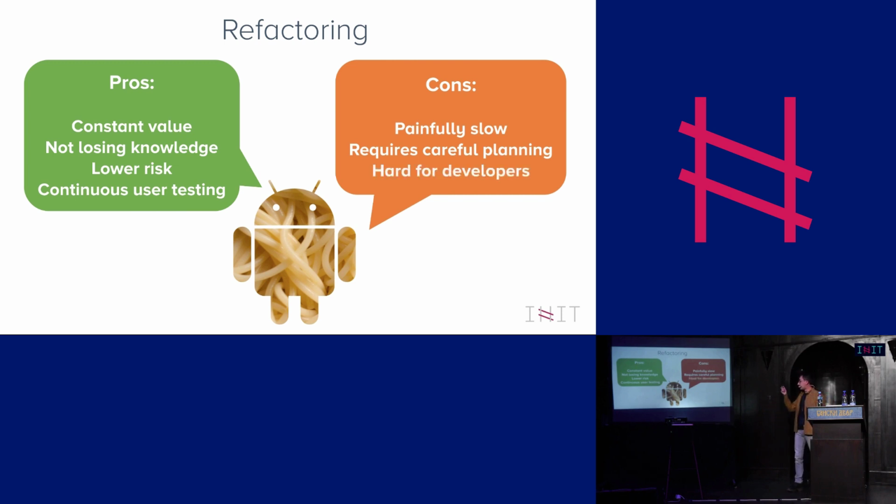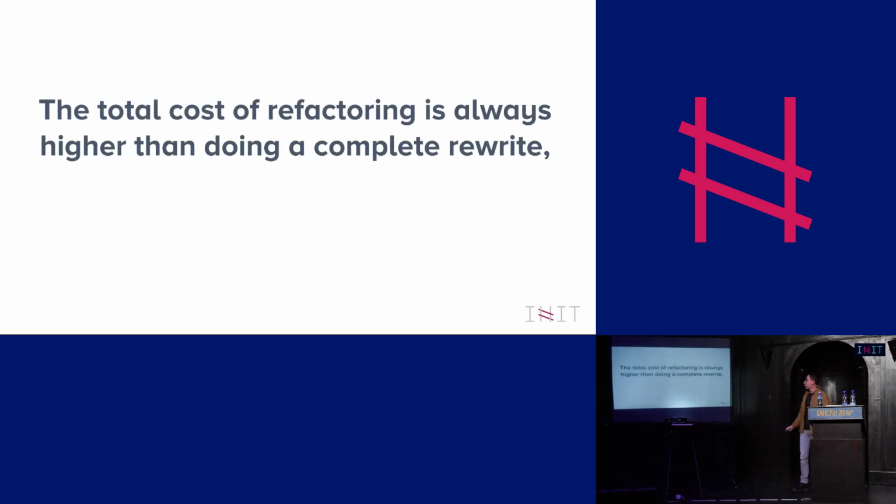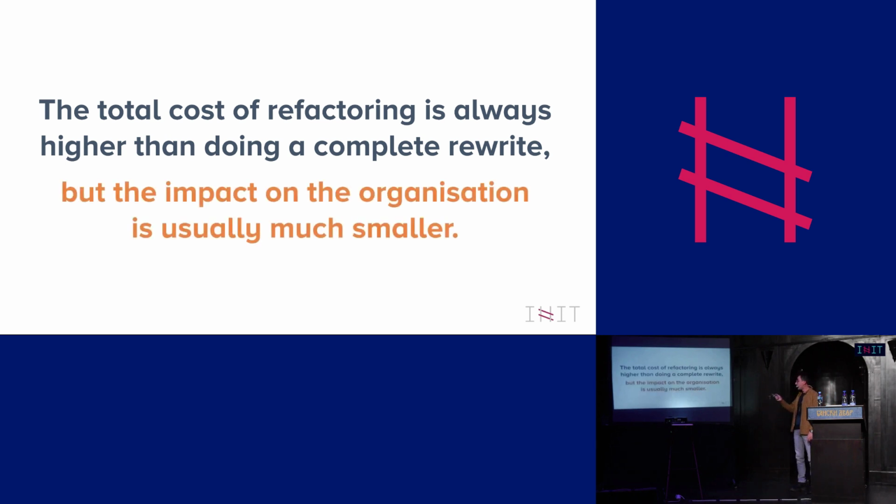And finally, it's hard for developers. Refactoring is not fun, and it requires a lot of patience. So if your team is not stable and experienced, it can fall apart. Keep in mind that the total cost of refactoring is always higher than doing a complete rewrite. But the impact on organization is usually much, much smaller.